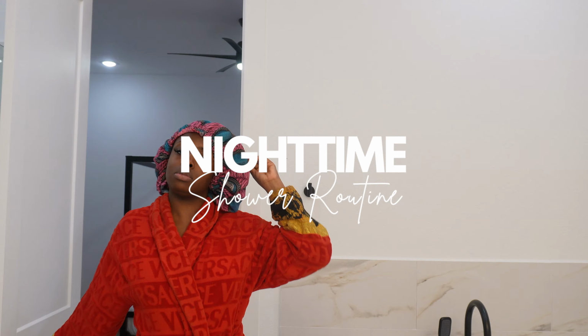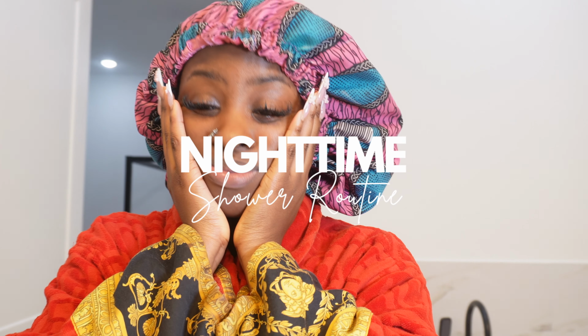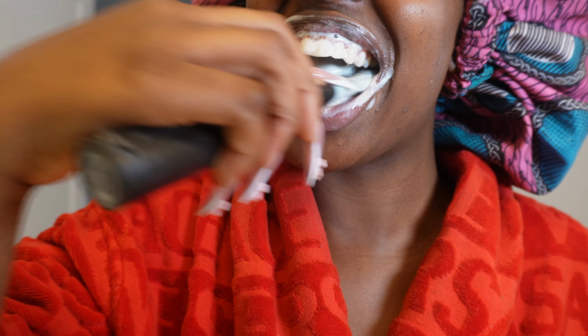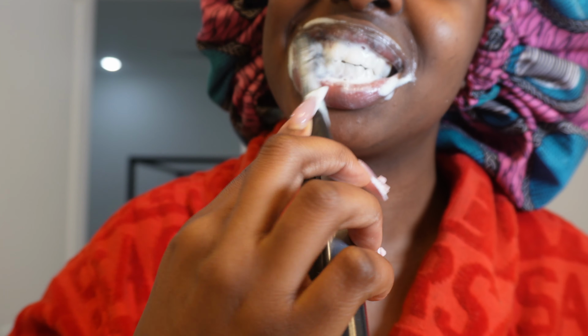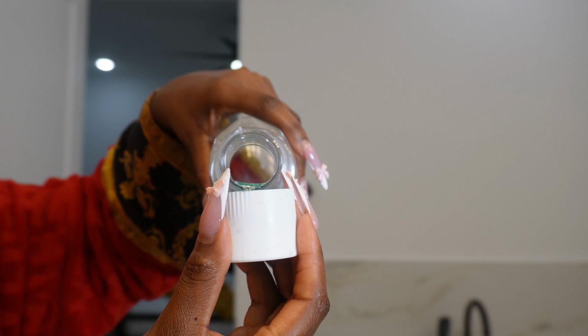We are going on a date tonight, so we need to get ourselves together. First things first, we need to tackle this breath. I just woke up from a nap and I know it's hot in there. Last thing I want to worry about is trying to kiss him and he smells something and he instantly backs away. So toothpaste and mouthwash to the rescue. I always make sure that they have whitening properties.